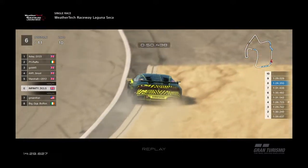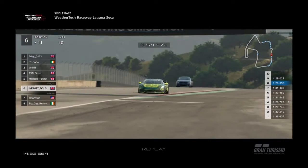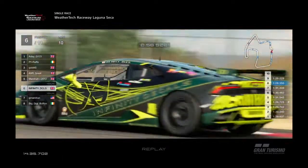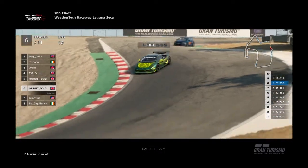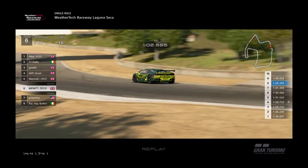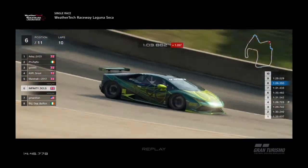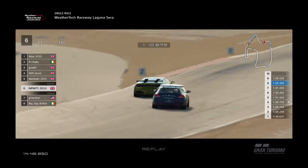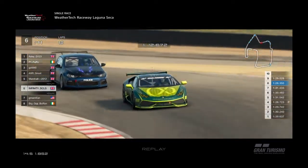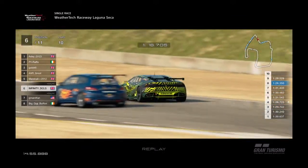Infinity Dave, oh, he gets it wrong again onto the gravel. That's going to allow G-Man to catch up to him again. He definitely looks like he's struggling, maybe tyre wear. Oh, he drifts around the corkscrew. Very nice, Dave, very nice. Very good drifting around there. He's known for drifting, is Dave. Absolutely loves to put on a show with that, especially with that Lambo as well.